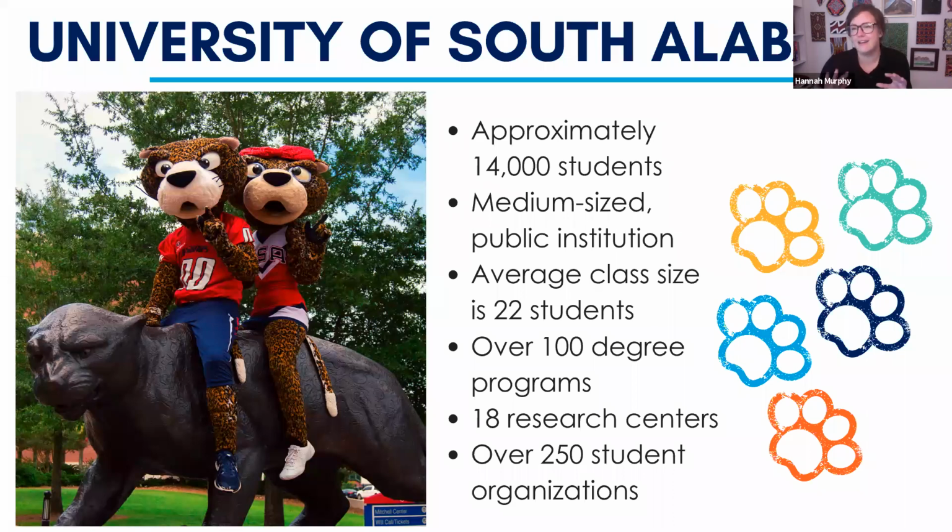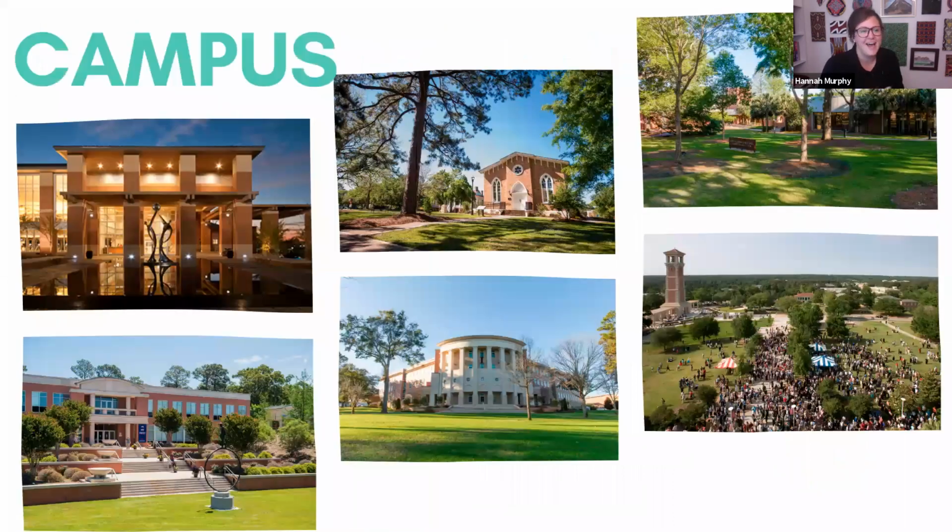These are some of my favorite photos of campus because they highlight some of the things that I love most, which is how green and open campus is. Campus is about 5 square kilometers. And you can see from the photos, it's a traditional campus.